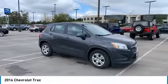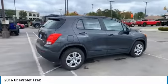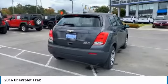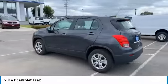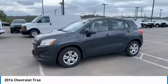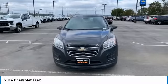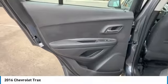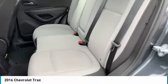Take a ride in the 2016 Chevrolet Trax. The Trax is tiny on the outside, but remarkably spacious within. It comes with clean and modern interiors. Here are some of this vehicle's great options: traction control, daytime running lights, remote keyless entry, steel wheels, FWD, headlights auto off, mirror memory, security system, child safety locks, power door locks.